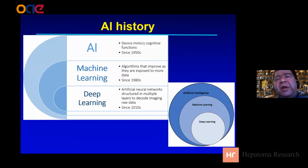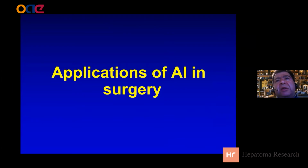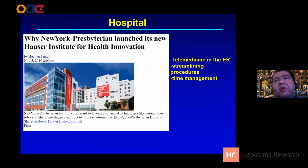And what has changed is two things. One, we have increased calculational ability. We have increased processing ability through computers. And two is the financial pressures involved. So applications of AI in surgery have been present with the electronic health record, which can make things easier. In hospitals, for example, at Columbia Presbyterian, using telemedicine and AI, they've been able to streamline the procedures in the emergency room and make things go much speedier.